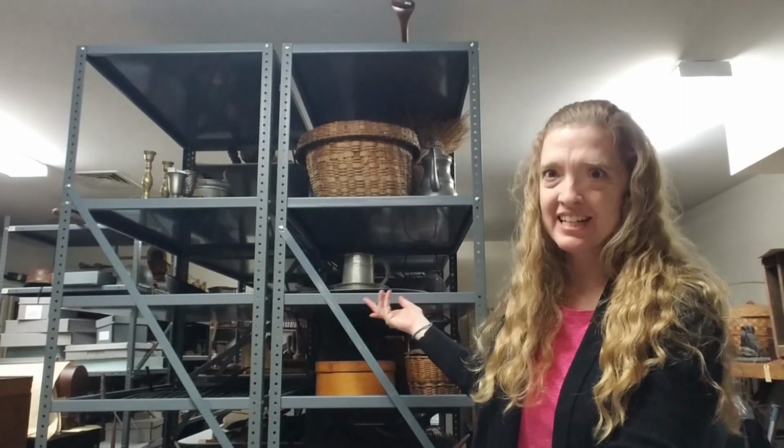I am in what we call metal storage, but as you can see, it's more than just metal in here. And I am here today to ask you if you know the story of the Charter Oak. Probably if you grow up in Connecticut, you know the story of the Charter Oak, but just in case you don't, I'm going to give you a quick summary.